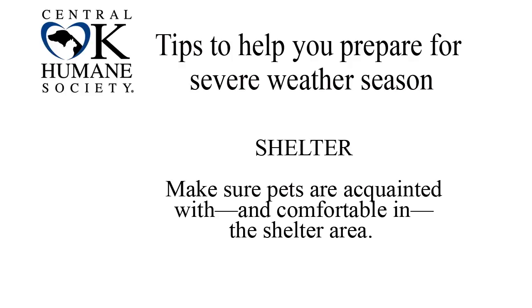I think that's a good point, to have your storm shelter or your closet ready for storm action, but then to acclimate the dog or cat to it, so it's not the first time they're wondering, why are we going in here? That just heightens their anxiety. Exactly. If it's the first time that they go in there during a storm, then they're probably not going to want to go back next time. So it's better to get them used to it.